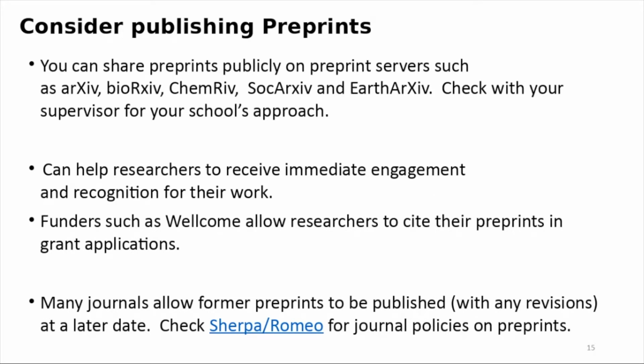So another publication route you can consider is publishing preprints. You can share preprints publicly on preprint servers like arXiv, bioRxiv, ChemRxiv, SocArXiv, EarthArXiv. You can check with your supervisor for your school's approach, because publishing preprints is quite prevalent in some schools and not so much in others.